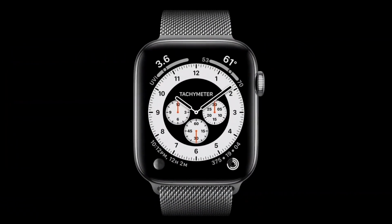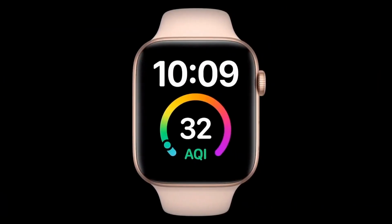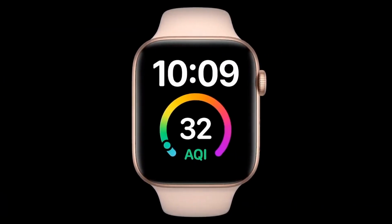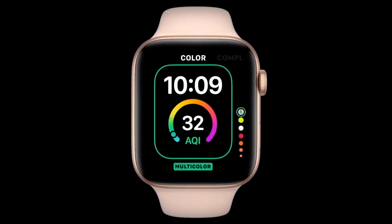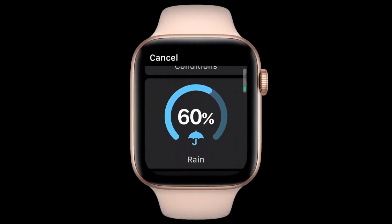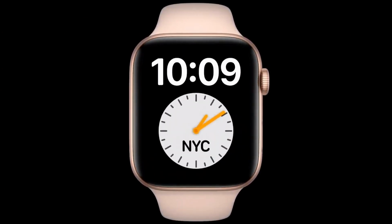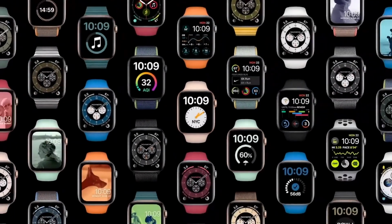We're also bringing rich complications to more faces, including a fresh chronograph face with an integrated tachymeter, and an updated extra large face with a huge rich complication right in the center. And configuring watch faces has been redesigned so you can easily select which information you'd like to see. As developers with watchOS 7, you can now build your rich complications with native SwiftUI.